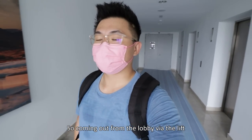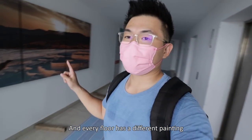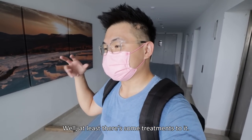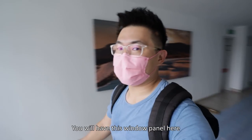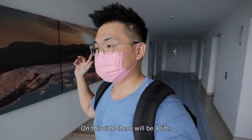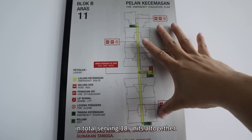So coming out from the lobby via the lift, this is the lift lobby, and every floor has a different painting for this empty space. Well, at least there's some treatments to it. You will have this window panel here just to light up the whole space. On this side, there will be four lifts in total, serving 18 units all together.